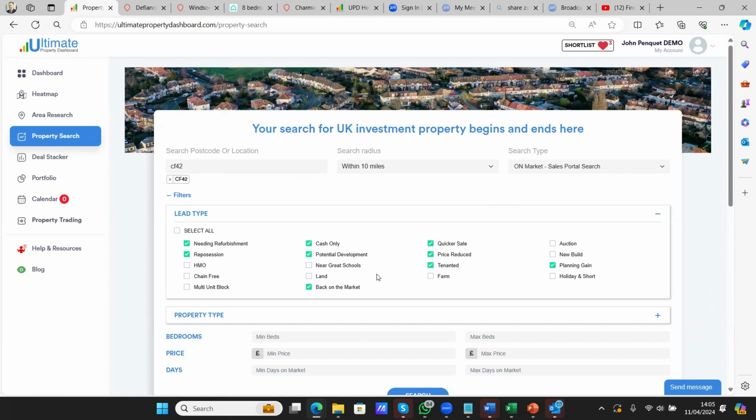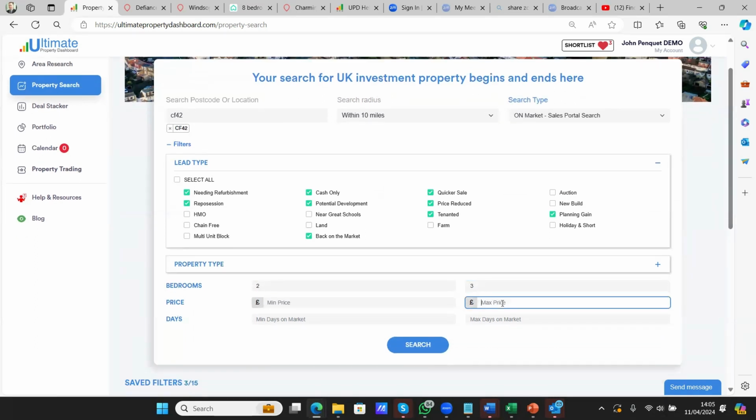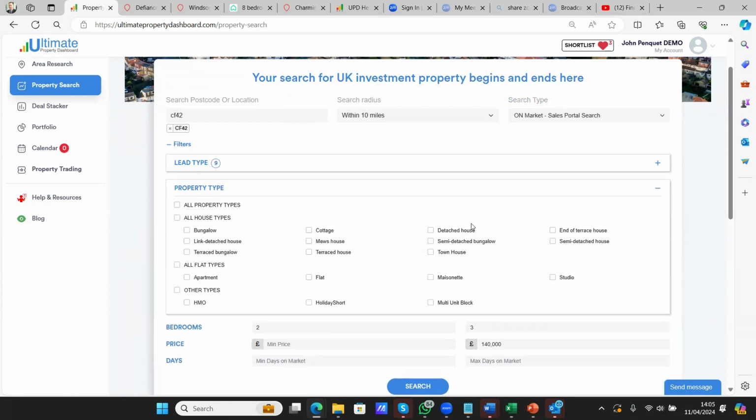We'll throw that in as well. I don't want anything. I only want houses in this area. I only want between 2 and 3 bedrooms, and I don't want to be paying more than £140,000. But let's go a bit further. Let's look at the specific property types.